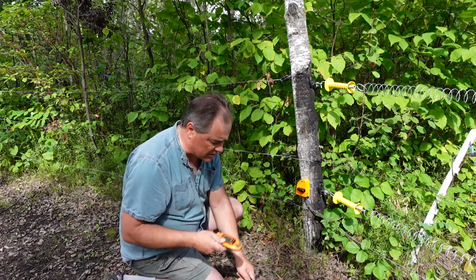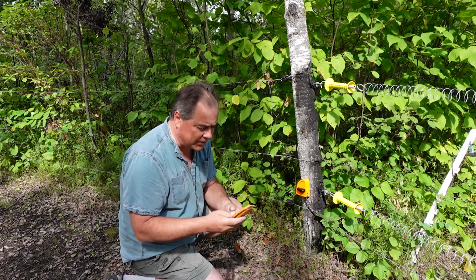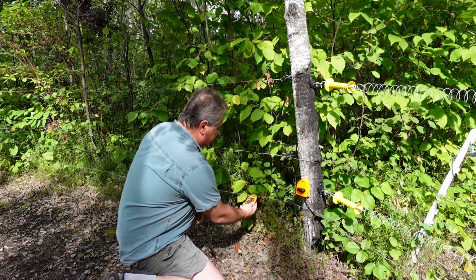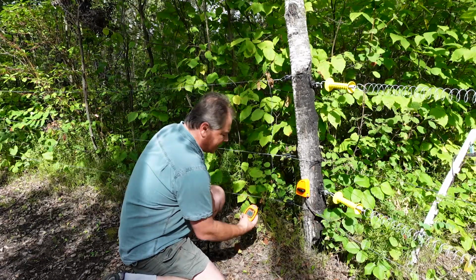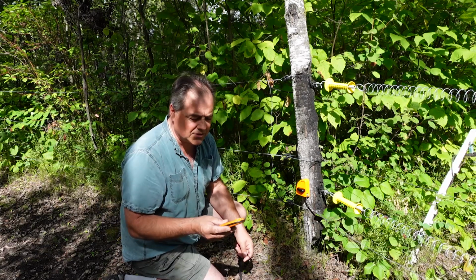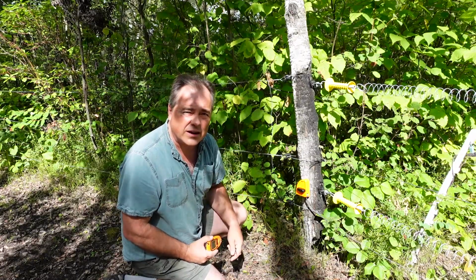I find if you're just looking to find out if there's power on the line, or even if there is a problem, you don't need the exact voltage. I sometimes don't even use this lead. I'll just take this here. You can put your thumb on the grounding spot there, and I'm getting 7.2 kilovolts, so 7,200 volts. I know the power's on, so I don't necessarily need this unless I need an accurate number.